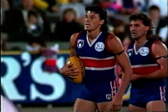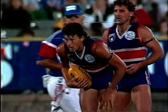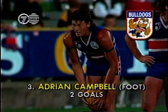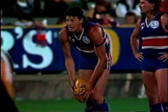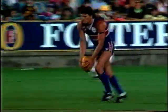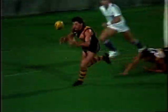Well, Adrian Campbell has been disappointing with his kicking for goal. He's kicked 2 for the night. And if he can make it a hat-trick, he'll be the leading goal scorer for the night and will give Footscray a bit of breathing space. They lead at the moment by a point. Kick from 49 metres. Won't make it. Almost to Cousins.